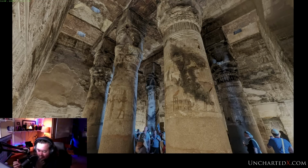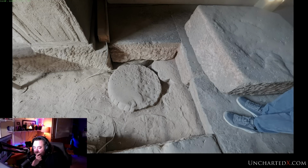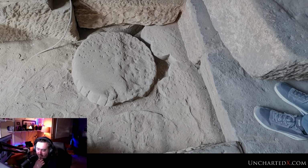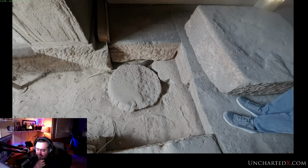Down here. So, and then Jimmy made a video about this at one point. This is like where they took up some floor tiles, and there's other pieces. I think these are just offcuts from other columns, smaller columns that they've used as foundation.